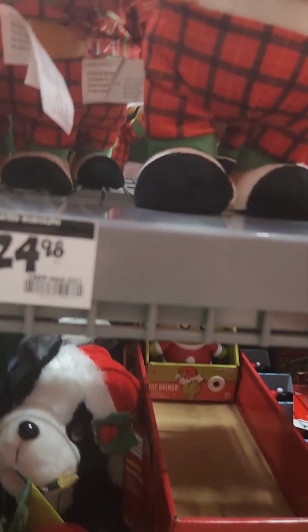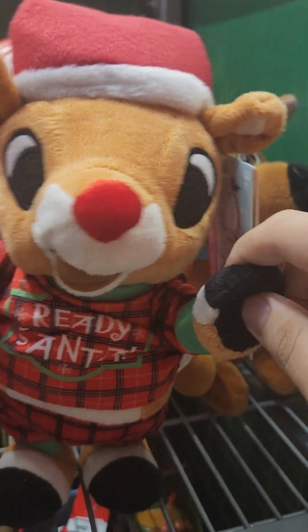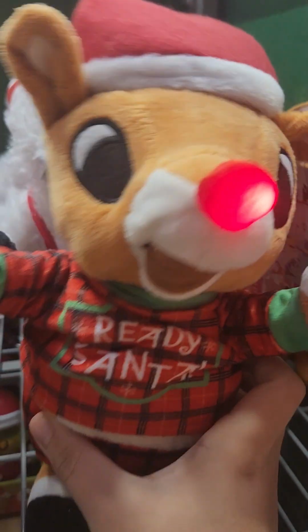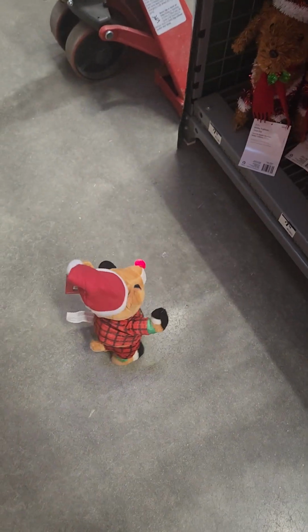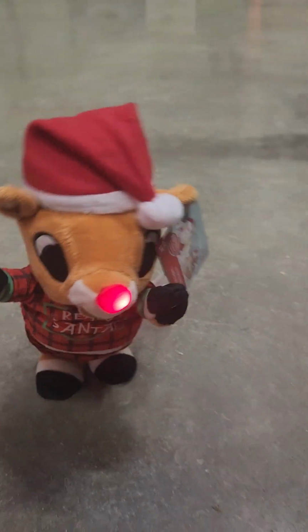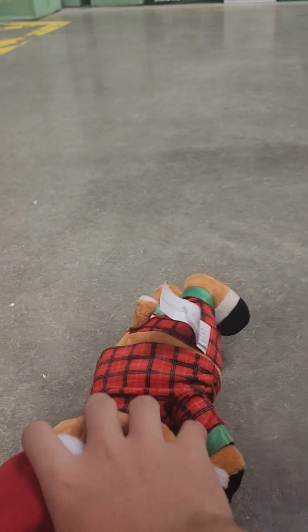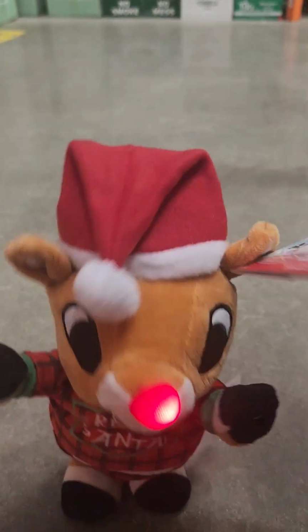Here we have the new Rudolph that they have this year. Show to you here. I'll put him on the floor so he doesn't fall. Spin in circles. Oh, there we go. I also showed this Rudolph in my other video I made a couple of days ago.